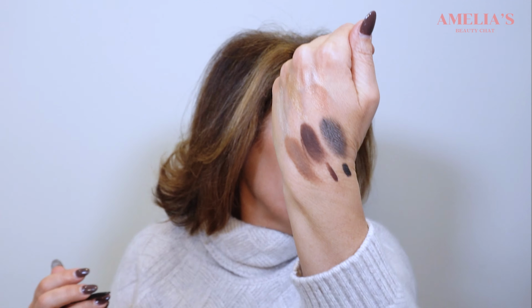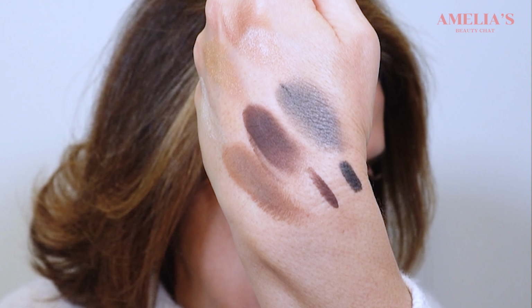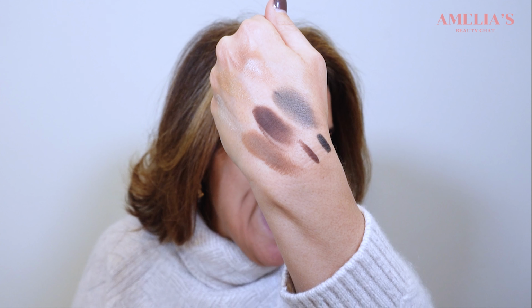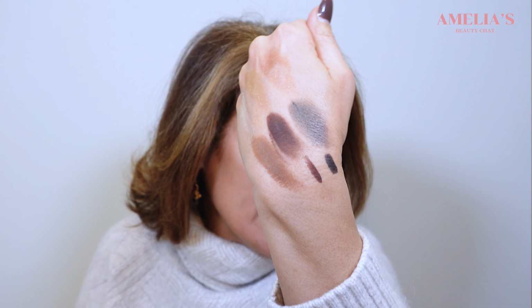What I'm going to do is wet my little brush, and we're going to use it wet just to see what it's like. I'll do a little demo on my hand of before and after, so you can see what it's like wet and dry. I've wet my little eyeliner brush, and this is what it looks like. There's the grey, just swatched with a finger, and then below with a wet brush, just tap water, and the same with the brown. It does get more intense, but still very smooth. As I just put it on my hand, it was really smooth to apply.